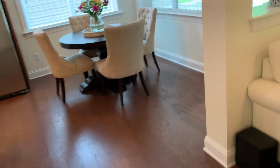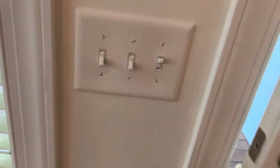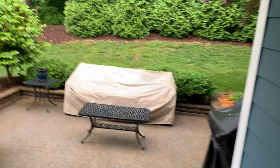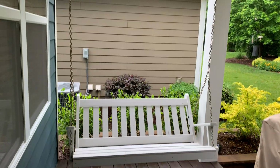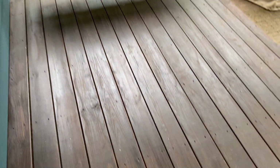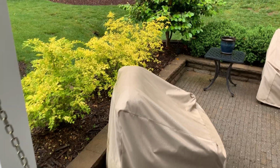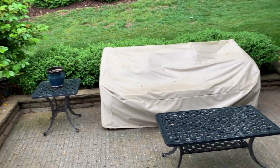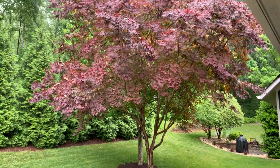And while we're down here, let's go ahead and take a look outside because this is just something else that was done as an update. First of all, we come into the covered patio. Okay, so you can see the nice trim package here. Swing onto the stained deck. And then this was added. Look at the stonework here. All of this landscaping was added by the homeowner to create basically a sanctuary.